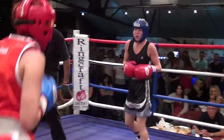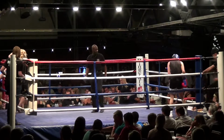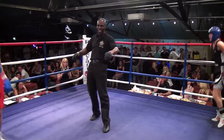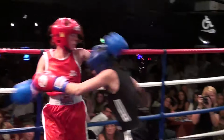Takes a shot back. Nice round there, but for me personally, I'm just going with the blue corner on that one. The more aggressive fighter landed slightly more cleanly, always forcing the pace. So I've got this still very close, but I felt Churcher, with this sort of action, just took that second round. And she's doing the same here in the third, but Owers is stepping up to the plate and matching her.